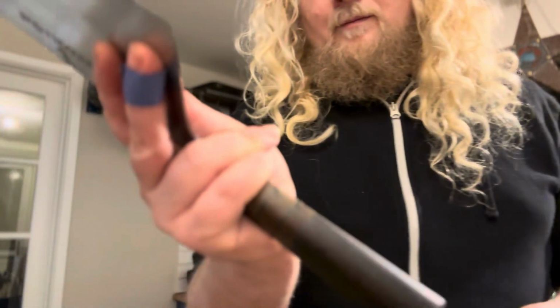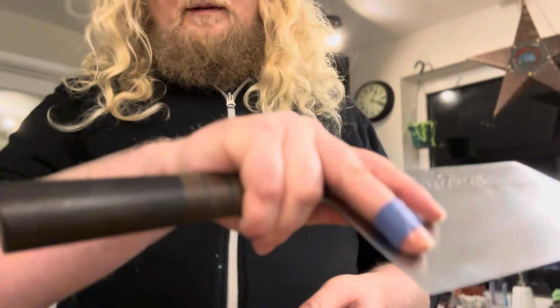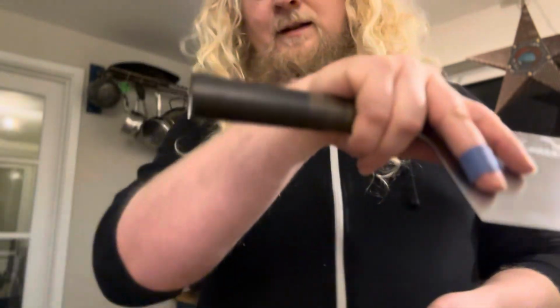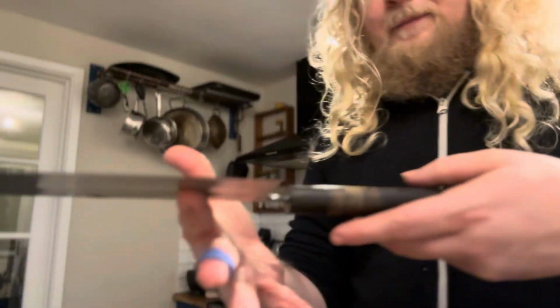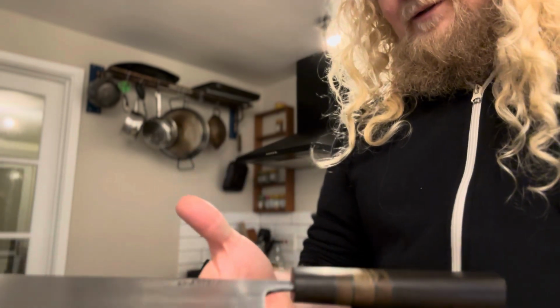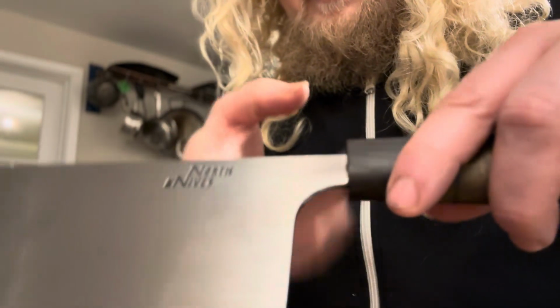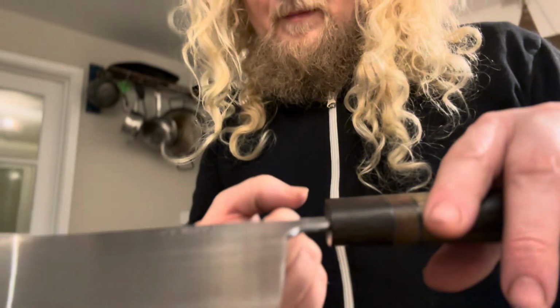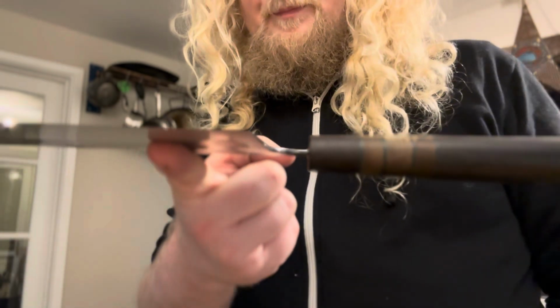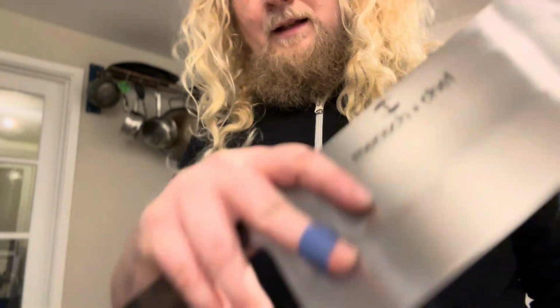Just have your two fingers left wrapped around the handle, and you're barely using any of the handle. But the weight, for a knife of such great size, is balanced right there. If you can see that, it's around about the logo, my logo. So it's pretty perfect. Really nice balance for me, anyway.